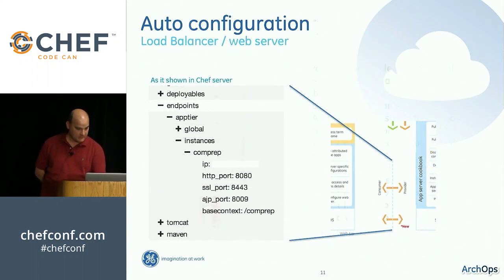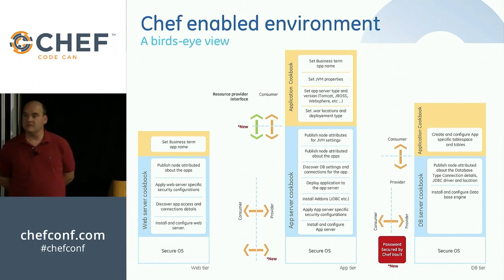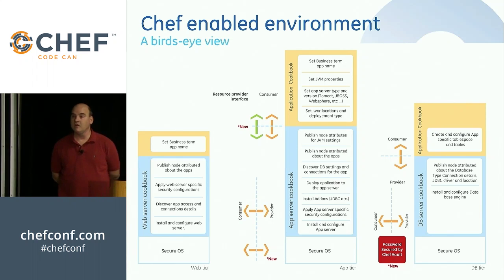I'll go back again. Just give me 1 second. I have a slide for that. We have the yellow tier, which is basically what we call the application cookbook, which is not the application server cookbook. So when you have all of the capabilities implemented in each of the blue cookbooks, that's basically the main engine room, if you like. Then each of the yellow ones, which is the application cookbook, drives all of the configuration needs to node attributes.